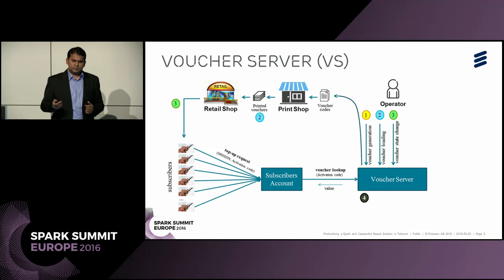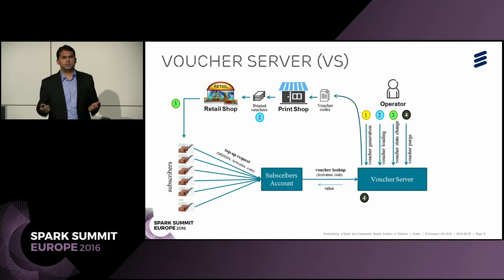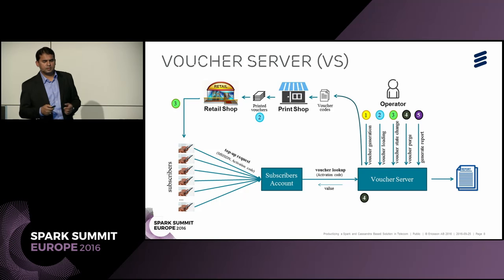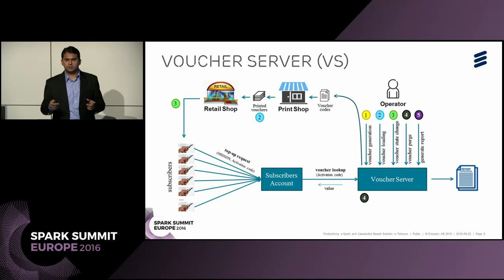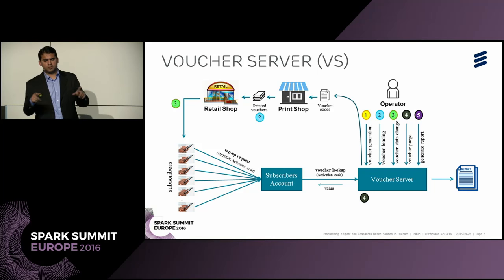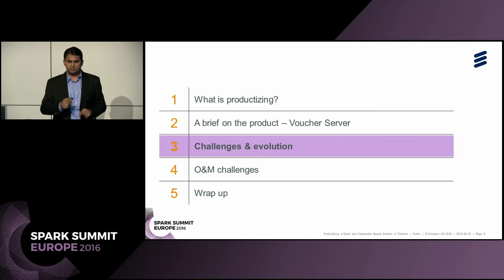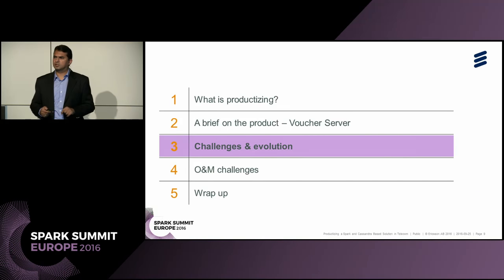And once a voucher is used, it needs to be purged. It's good for nothing. And the other flow is that you need to generate reports for various purposes, which is a batch processing job. So overall, as you can see, it is quite a DB intensive program, and that's why we are talking about Cassandra and Spark here.